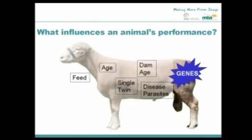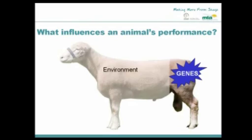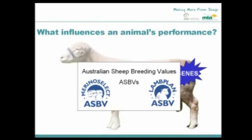And what's good for the people that are selecting rams is that when we know all that information, all the stuff I talked about before, the environment, we can account for that in genetic analysis and give you an indication of the genes which you are purchasing from your respective stud, which then, of course, we present in the way of Australian sheep breeding values. So we have Merino Select ASBVs for our Merino program and LambPlan ASBVs.